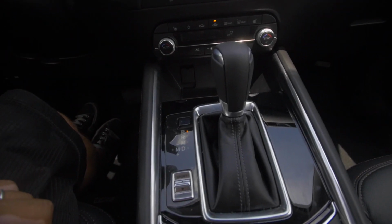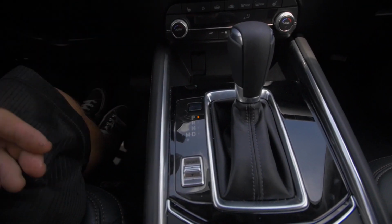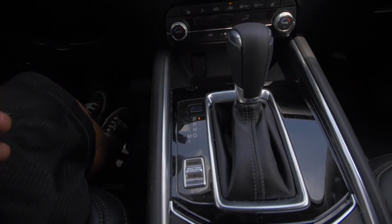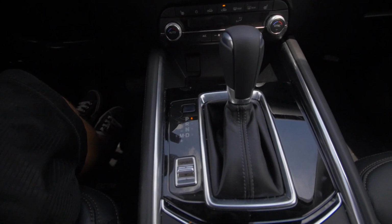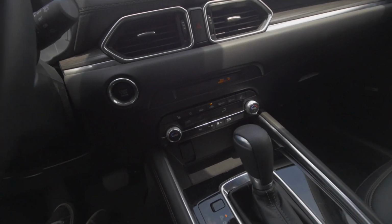It has park, reverse, neutral, drive, and what's that? Manual? Is that manual? Can you manually shift this? Somebody explain that to me. Aside from that, you can put it in sport mode. The center console looks pretty good.